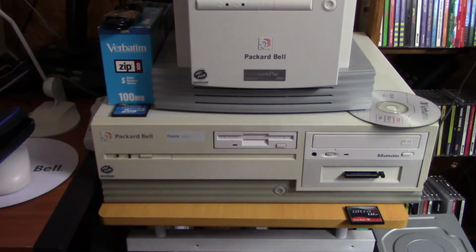So, again, very nice computer, still needs to be retro-brighted, but hopefully this computer should give me enjoyment for the next few years. But until next time, this is Billy Corp signing off.